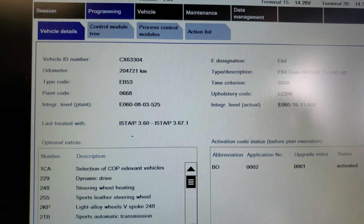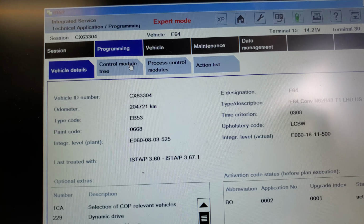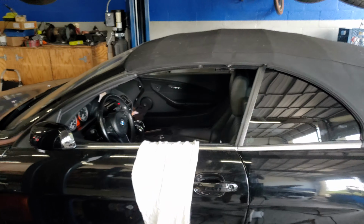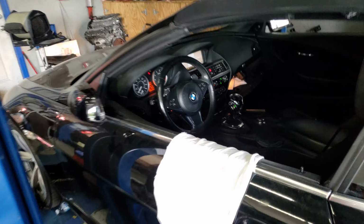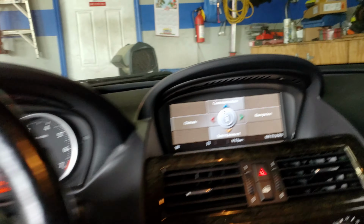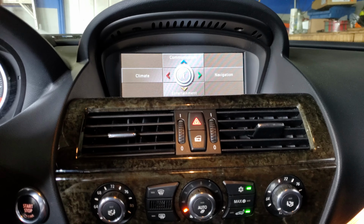You can see that. Go here. This is a car here. Boom. All right, here it is. And here's the window here.